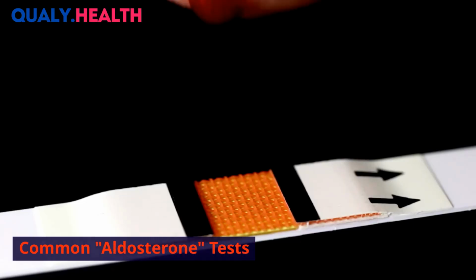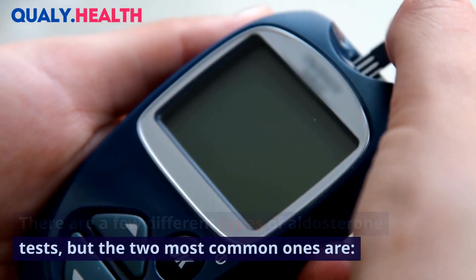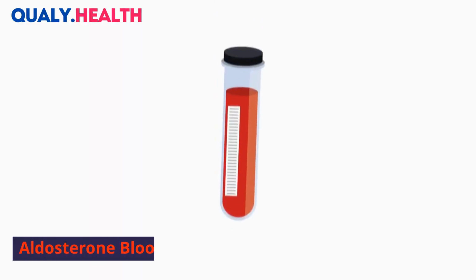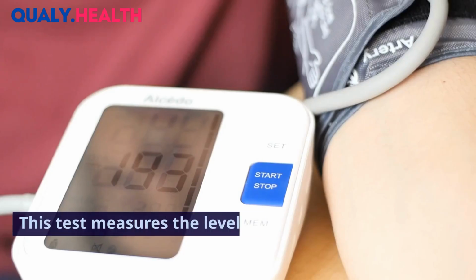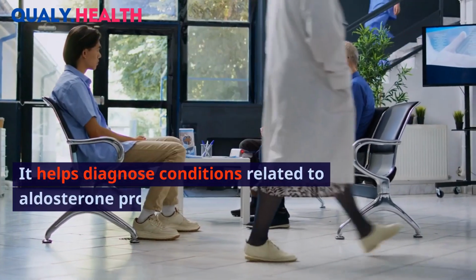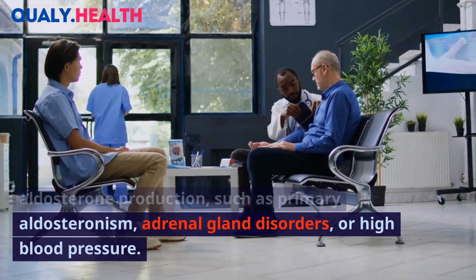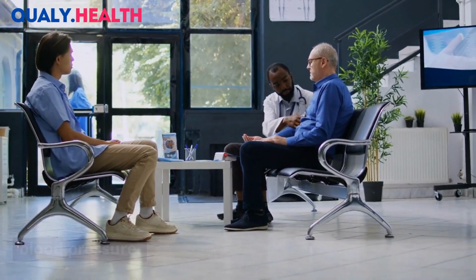Common aldosterone tests. There are a few different types of aldosterone tests, but the two most common ones are the aldosterone blood test. This test measures the level of aldosterone in your blood. It helps diagnose conditions related to aldosterone production, such as primary aldosteronism, adrenal gland disorders, or high blood pressure.